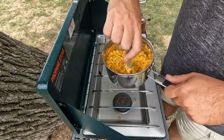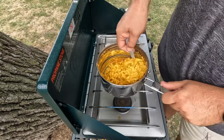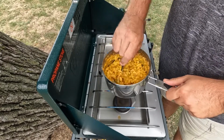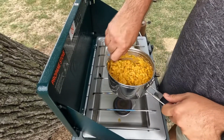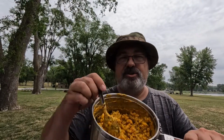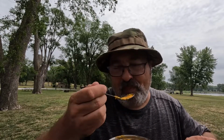Okay, so what they sent me here is the Bechamel. I think that's how you say it. Bechamel, that's what Google says. Bechamel-style macaroni and cheese. And top rated, number one pick for Backpacker Magazine. So that's really cool. They also sent me this nice little add-on pack that's got two little packages of spicy Cholula sauce and some Parmesan cheese.